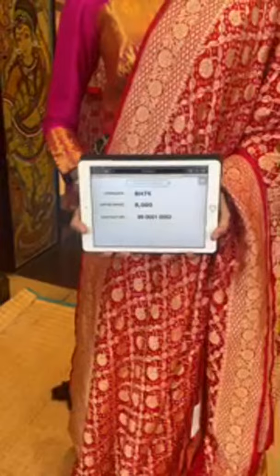To buy this sari, take a screenshot along with the item code. That is BH76, weaver's price is 8,000 rupees, and you need to send a screenshot to 89001002.